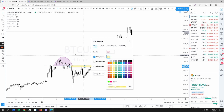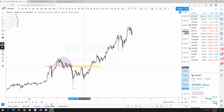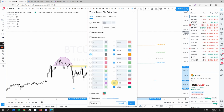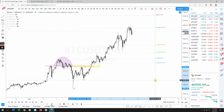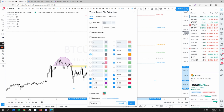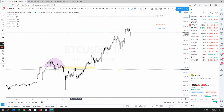Take your extension, grab the low, grab the high, grab the higher low. Extend all the way out, see where we are. We got slapped by the 2.44, so now let's open up the 2.6. Get rid of everything else that's not needed. I need the threes. All right, so this makes sense, right?